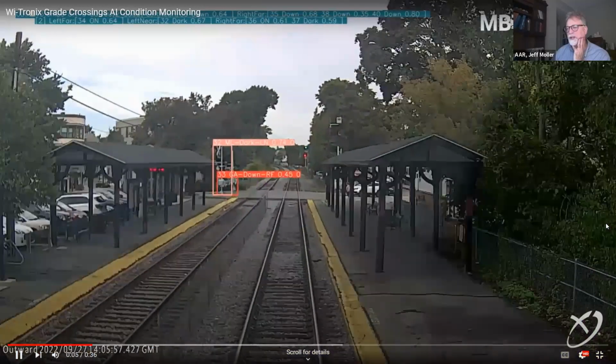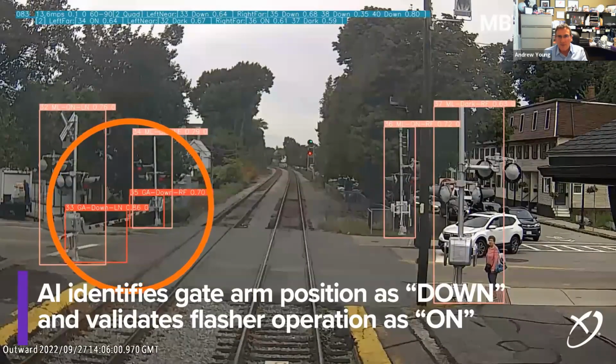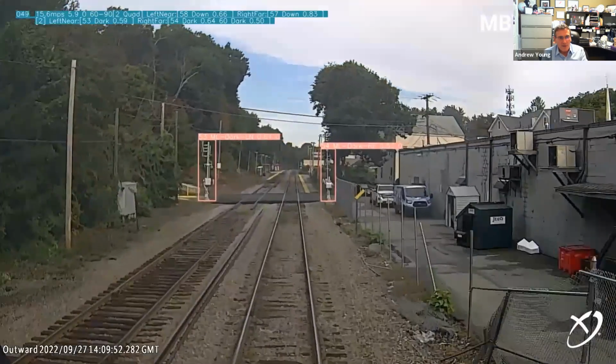And it's working. Okay, so what you'll see there, the train is coming along, and as you can see, it's capturing whether on this one the arm position is down, whether the flasher is activated. Coming along to another one here.